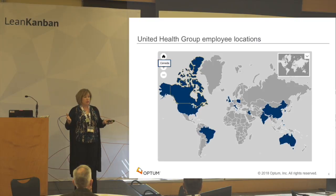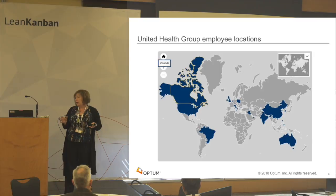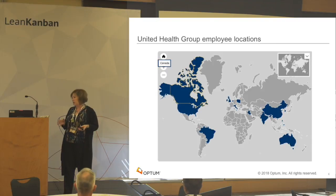When we look at United Health Group employees and where they're located, we're pretty much an international organization. As you can see there, each of those dark blue shaded areas are areas where we have offices. Now, the areas where we have employees are even broader because we have a large workforce of telecommuters. About 20 to 30% of our employees are telecommuters.